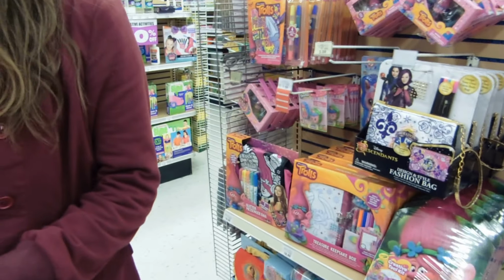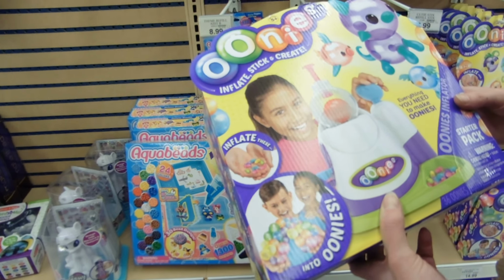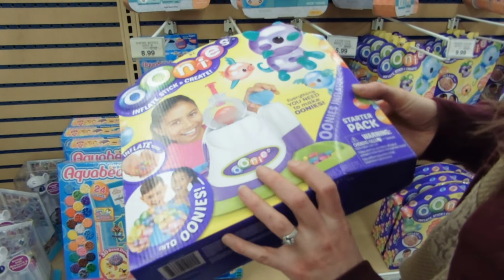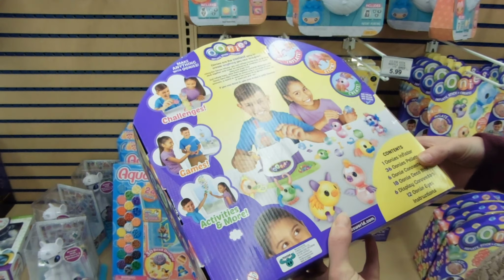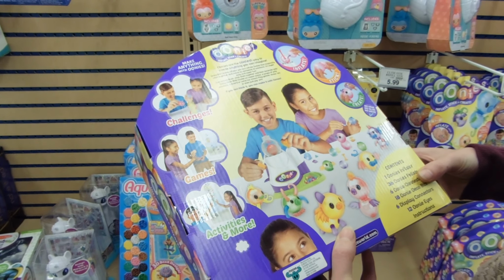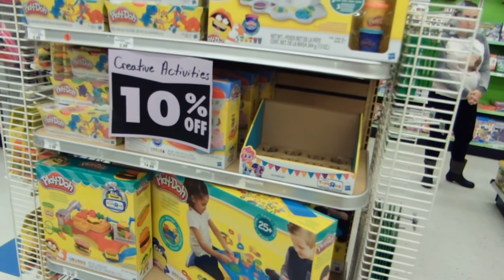Different art sets. What's that? They're like little bubbly things. Inflate these. Everything you need to make Unis. That looks fun. It looks like it's not going to live very long, but it looks so fun. I want it. Nice. Honestly, sometimes I just like to review stuff because it's fun.